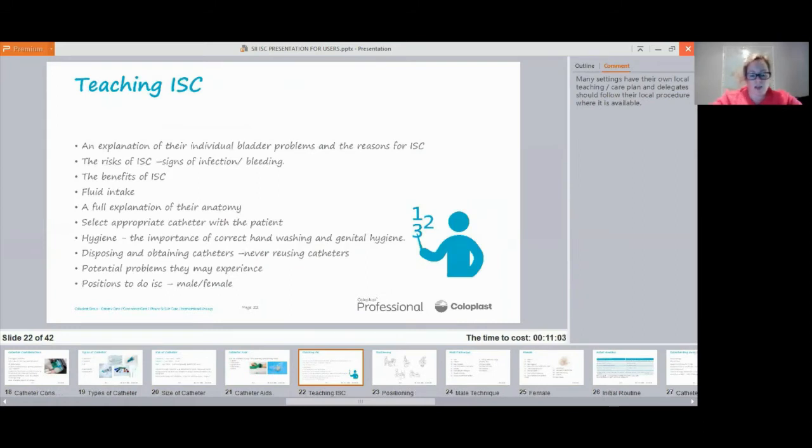So, teaching ISC. When I teach ISC, I usually sit down with an individual and explain why they have to do ISC and go through their actual bladder problem. Then go through what risks are associated with intermittent self-catheterization, such as infection and bleeding. And then it's very important to go through the benefits of ISC.